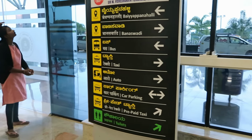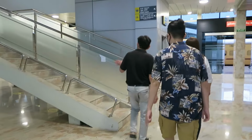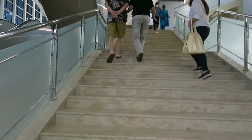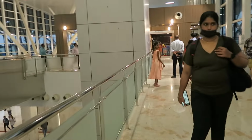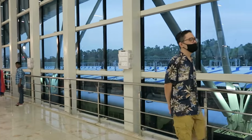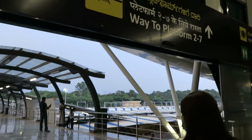We have this sign, some more seats. Visveswaraya train terminal in Bangalore. It's fully centralized AC. Very, very nice. Let me show you guys again. Some nice automatic doors over here. This is platform 2 to 7.